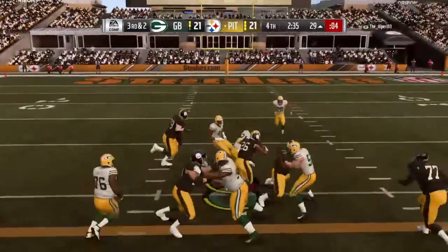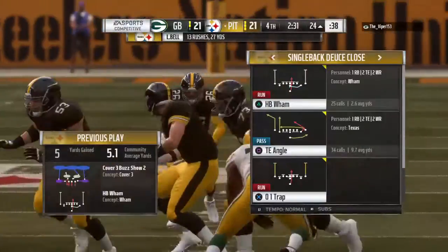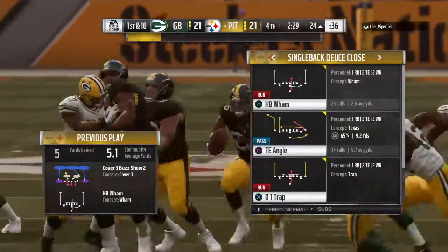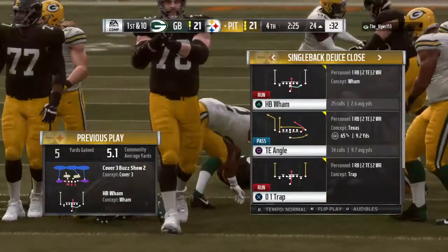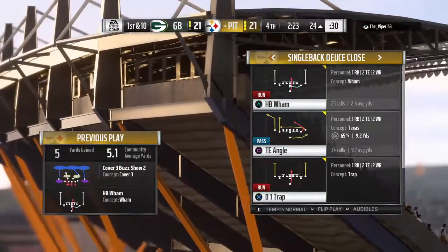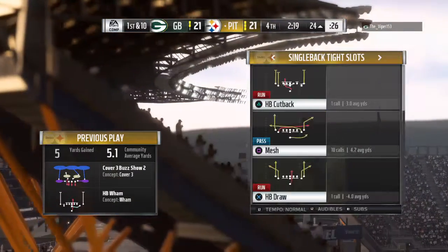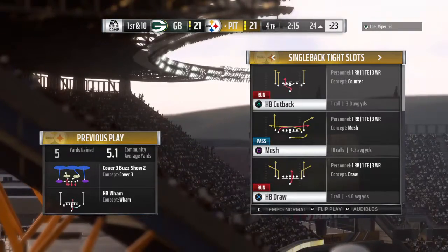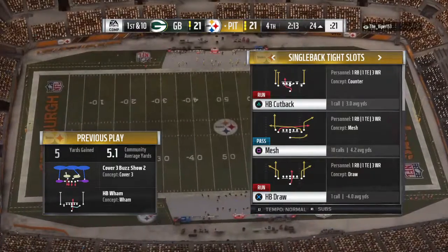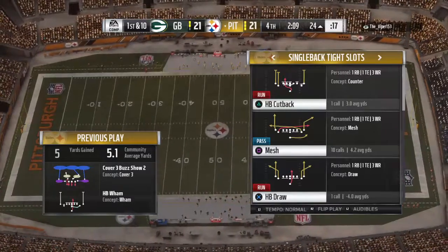On 3rd down, here's Bell. He's able to shed the contact, and it helps him pick up the first. They get 5 out of that one, and it moves the chains. Hasn't had his best game running the football here tonight, but, hey, that's a critical spot right there to convert on third down, and he did it. And the lights are shining just a little bit brighter right now, aren't they? You remember the beginning of the game? If he gets this first down, everybody's happy. That's cool. But here, that was critical, and it really energizes him.